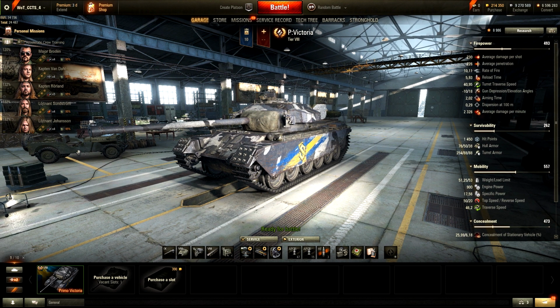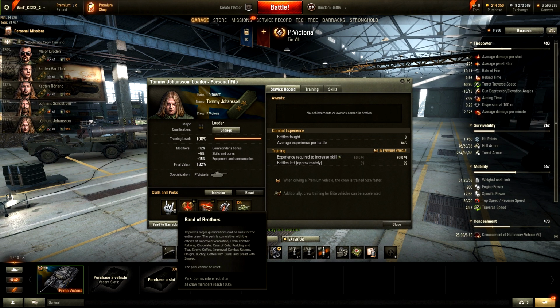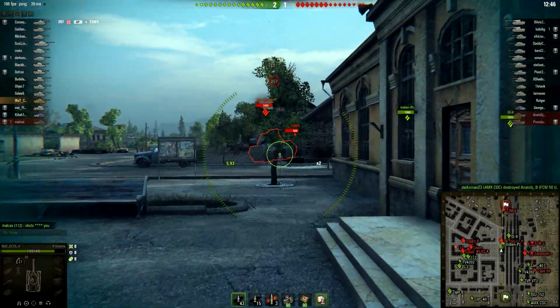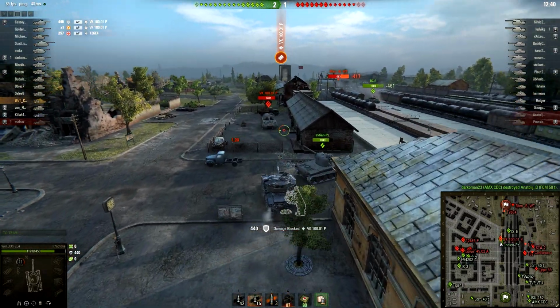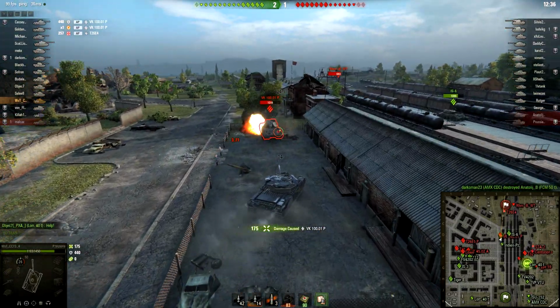So this is the crew, and by the way, yes, I should mention it once again, Band of Brothers, not Brothers in Arms, Band of Brothers, and this logo is amazing once again. Little details, I like it a lot. I believe we can all say that this tank is going to stand out because it has a lot of special things going on with it.